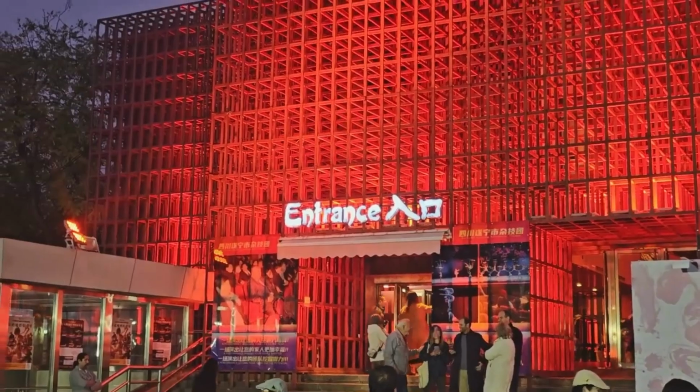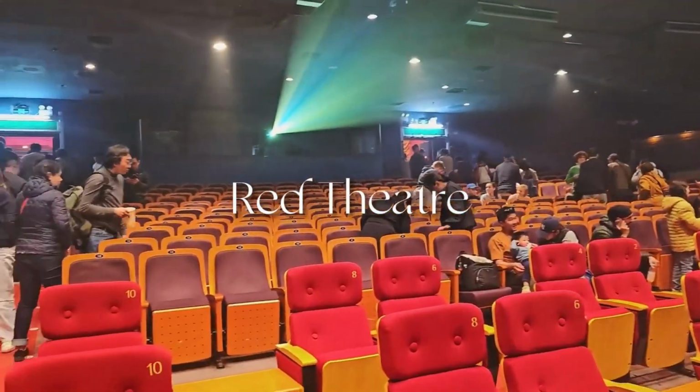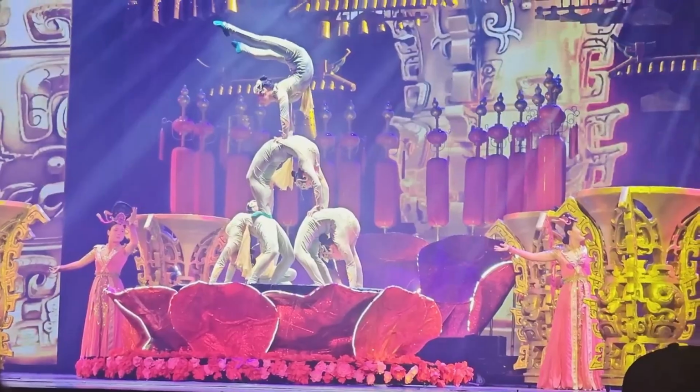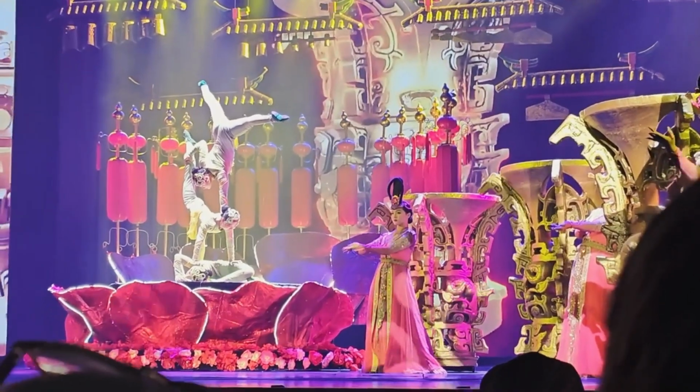10-minute walk away. A stunning red theater. Don't miss the show. The world-famous Chinese circus will keep you on the edge of your seat. Tickets are 280 yuan. Show's an hour long. Arrive 30 minutes early to sort out tickets.